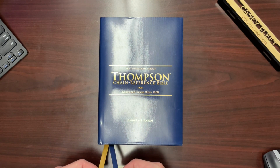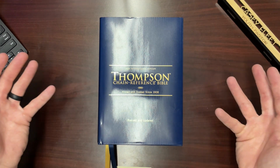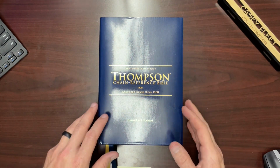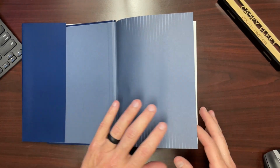Here are the two double-sided ribbons. Absolutely incredible. It's a sewn binding. It's going to last forever, as long as you take care of it. So let's take a quick look at this and see what some of the differences are.